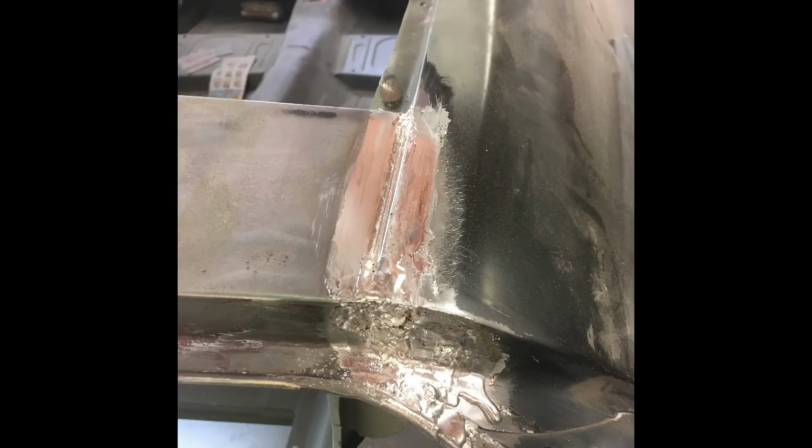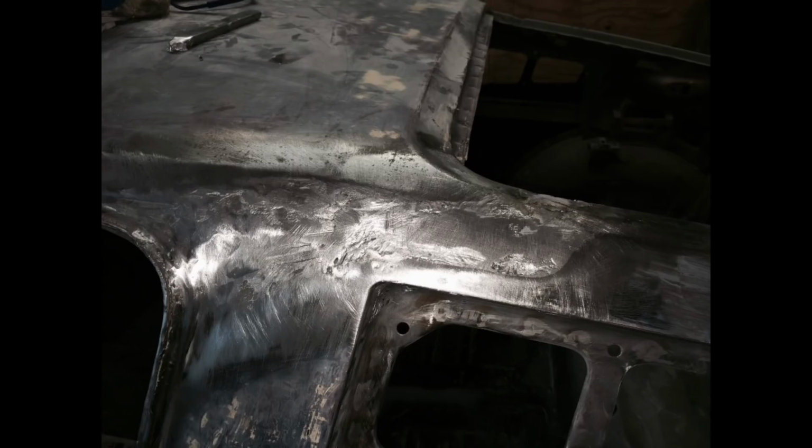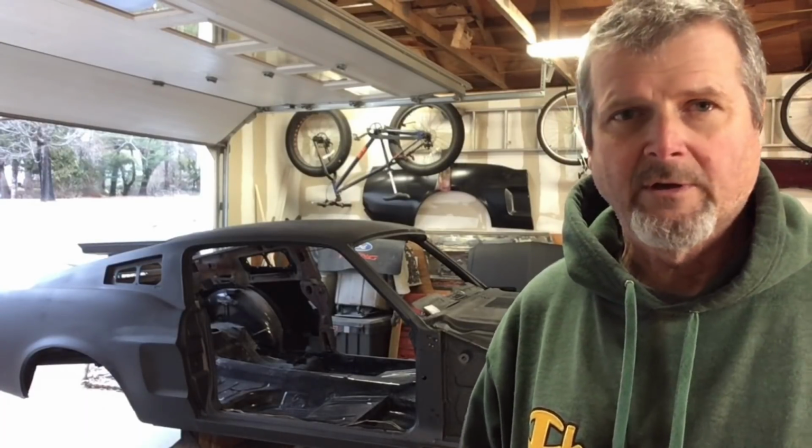I buried a lot of the welds with lead. I did lead work on the quarter panels where they meet the roof, and when you take the car apart, you see a lot of spots where there's brass and stuff brazed back together. So what I've done is replace those areas with lead also.